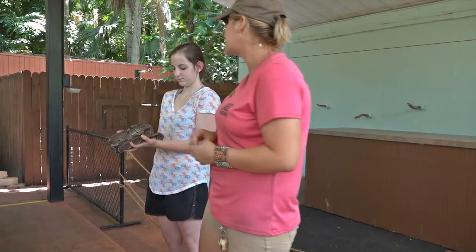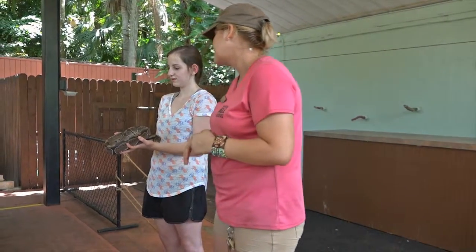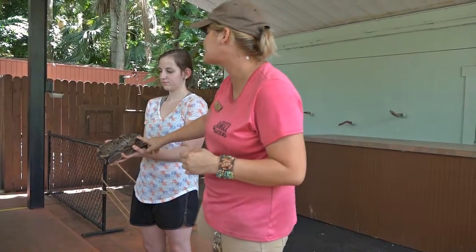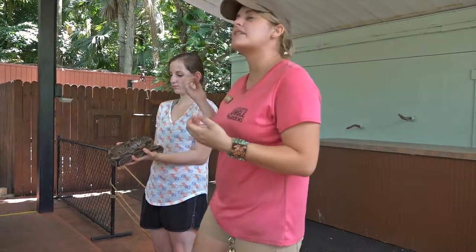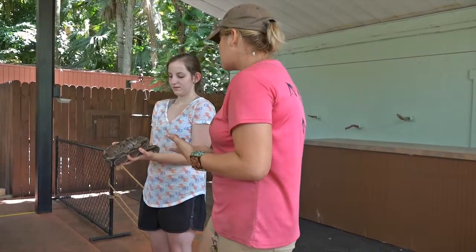And actually Tiny is not even fully grown. These guys can get between 3 and 8 feet long even. There have been records. So once again, he was an animal that was donated here to Sarasota Jungle Gardens because once again, the owner didn't realize the commitment they needed to make. A lot of times when you go to the pet store, you see a little cute snake, even someone about this size, very cheap to buy. They think, wow, that's a cool animal to have.